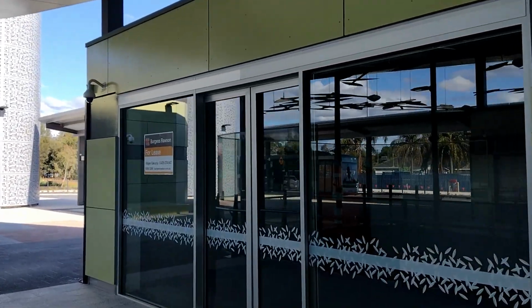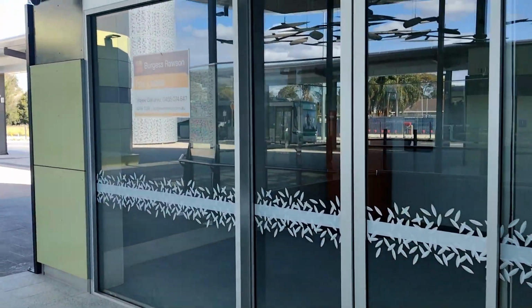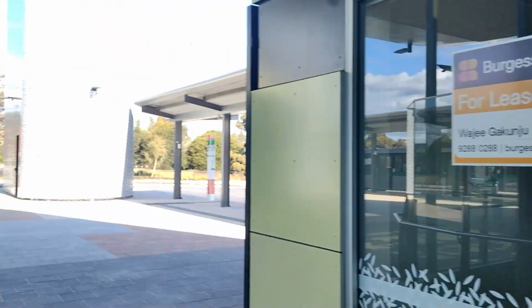Also, there's like this shop here for lease. Look at that. Imagine buying here to sell stuff.